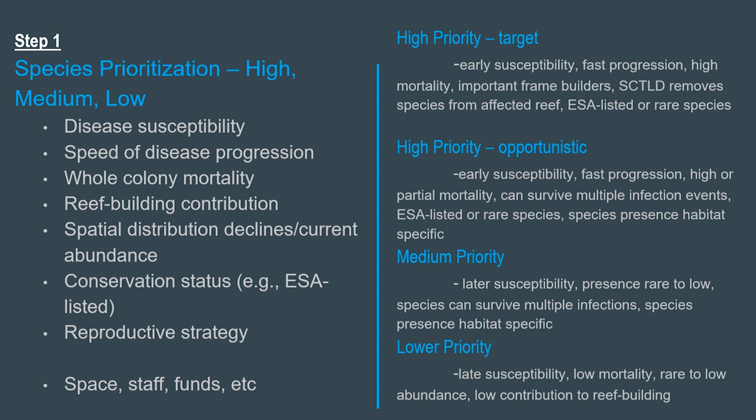In Florida, we ranked each species into one of four categories: high priority target, where mostly species of highest concern and susceptibility fell into this category; high priority opportunistic, which were mostly species with high susceptibility, but those that were more rare on the reefs and may only be found in specific habitats, and therefore may not be found at all collection sites visited; medium priority, or species with later susceptibility or disease progression, but are important components of reef building; and lower priority, or species with late susceptibility and lower mortality.